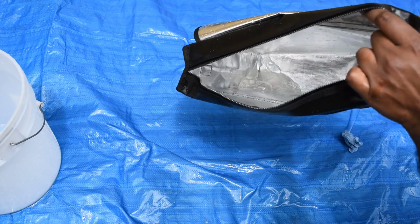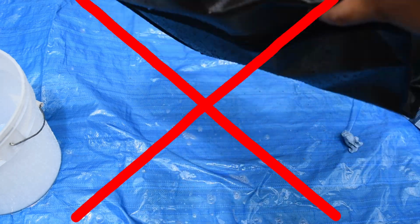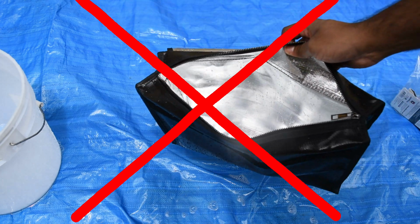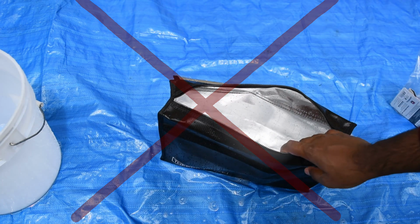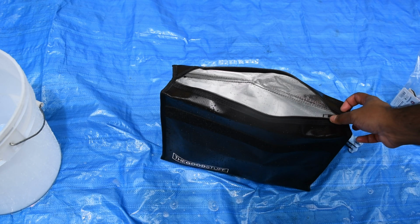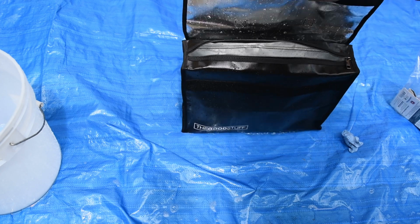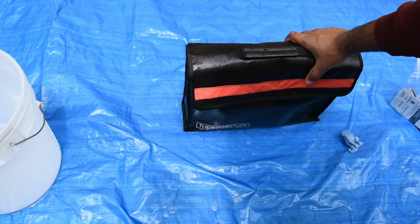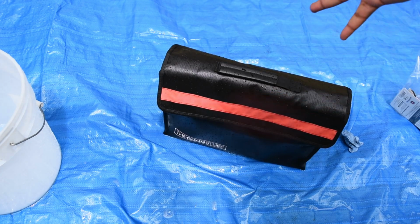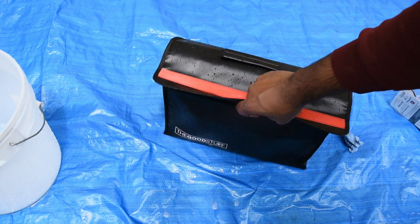I think this is a huge failure on the part of this bag, and for this reason I went ahead and failed the bag, meaning the good stuff bag will not be moving on from here on out for any of the other tests. This is really, really disappointing because although that hydrophobic coating is nice and cool to have, at the end of the day, the bag itself simply did not hold up to the test.